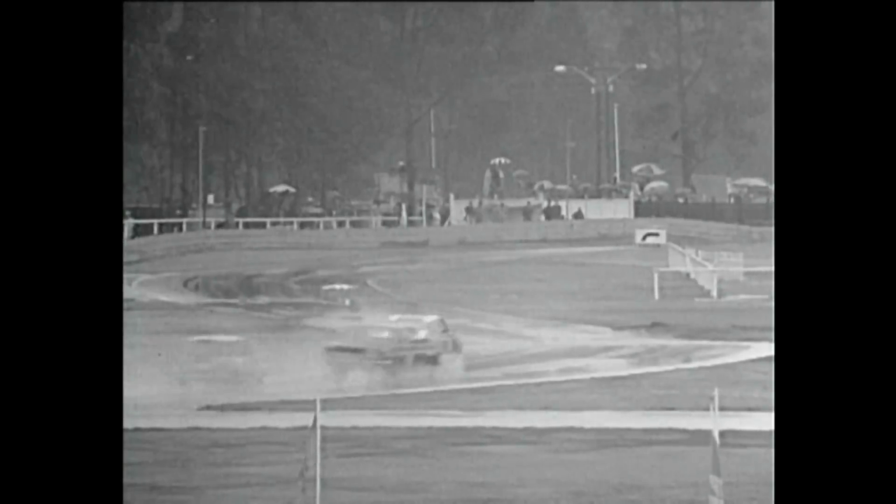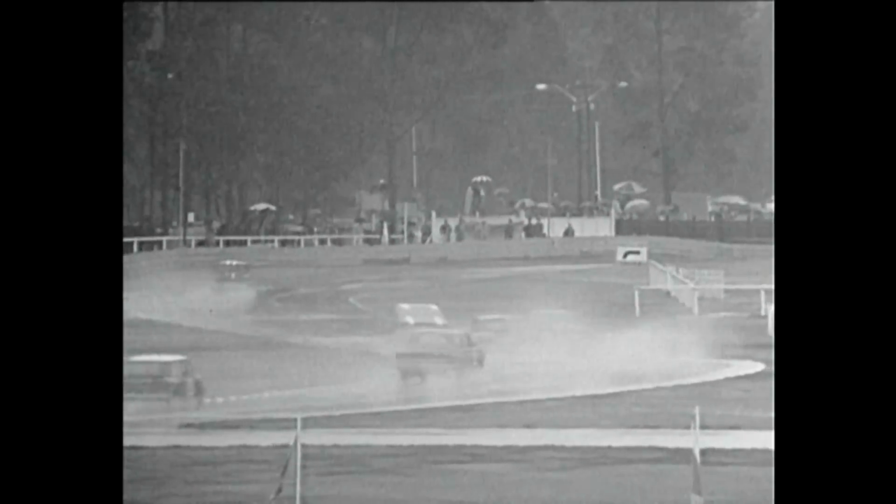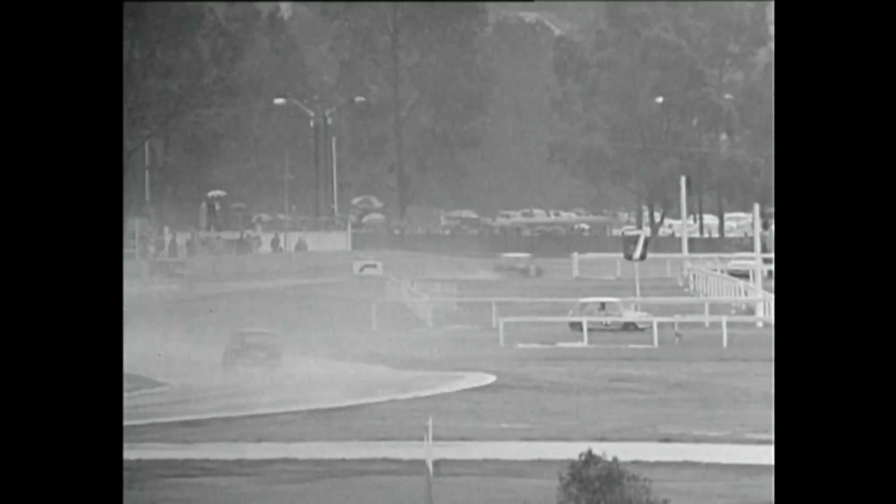You see the leader's margin now. And there's a change of order there too. It looks like the little one's been overtaken by the Holden Monaro. And look at the conditions over there. There's one off the track. There's one spun right off. Who's that? Let's try and pick up that number.